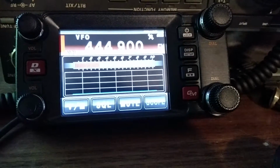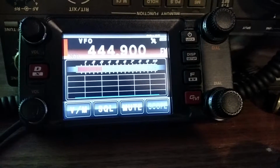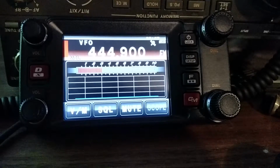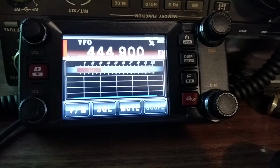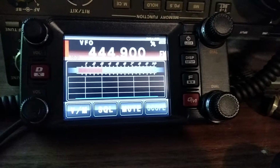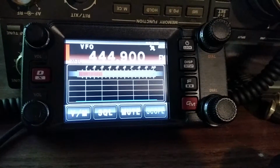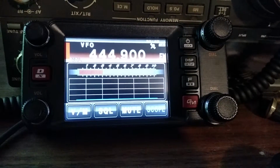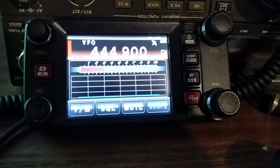Clearly something in the radio, because whether it's in the vehicle or the house, different antennas, different power supplies, no matter what, 3 different locations, it doesn't matter. They all produce this noise. From the top of the UHF band to the bottom, doesn't matter. Receive or transmit.